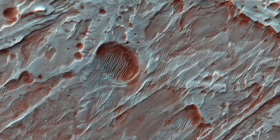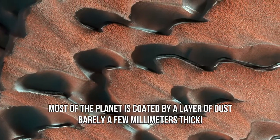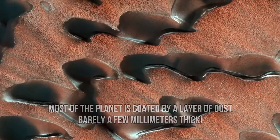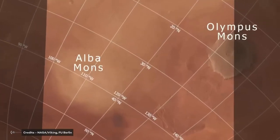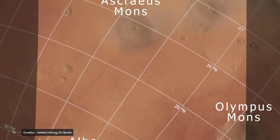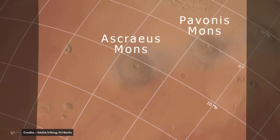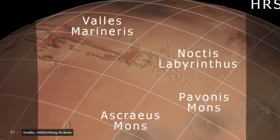In this case, that's not even a lyrical flip of phrase. Most of the planet is coated by a layer of dust barely a few millimeters thick. Even in the deepest part, the Tharsis region, which consists of 3 extremely massive volcanoes barely offset from Olympus Mons, which appears to be the plateau's northwest, the dust is believed to be just 2 meters or 7 feet thick.